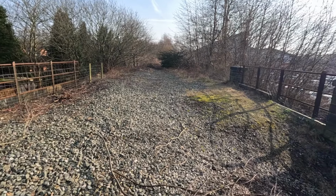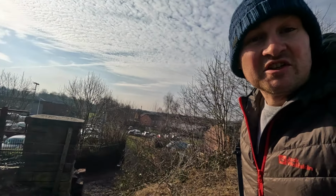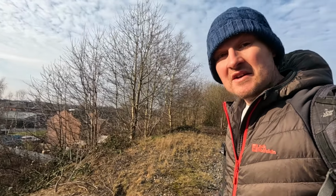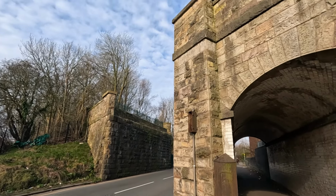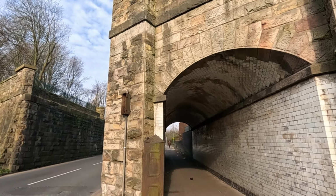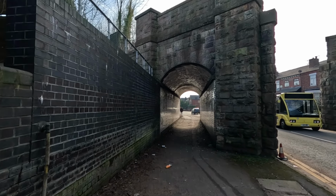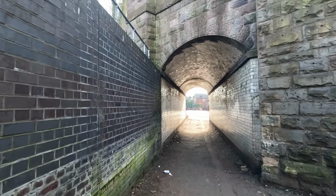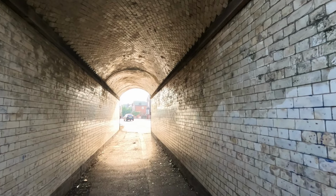Made it back to where we began. I'm going to run back down there and hopefully get back to that bridge that has stopped our progress so far. There we go, look, back at the bridge, and look at this quaint foot underpass. It's rather nice, that is, isn't it? I'll take you inside, look. Lots of noisy traffic. See, we've got those white tiles, look.